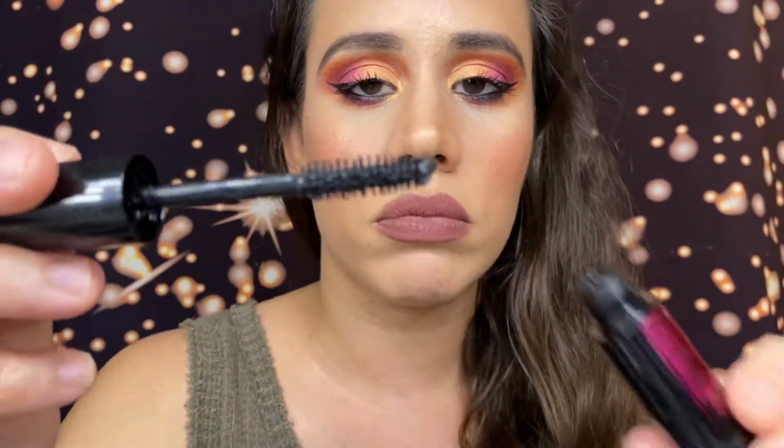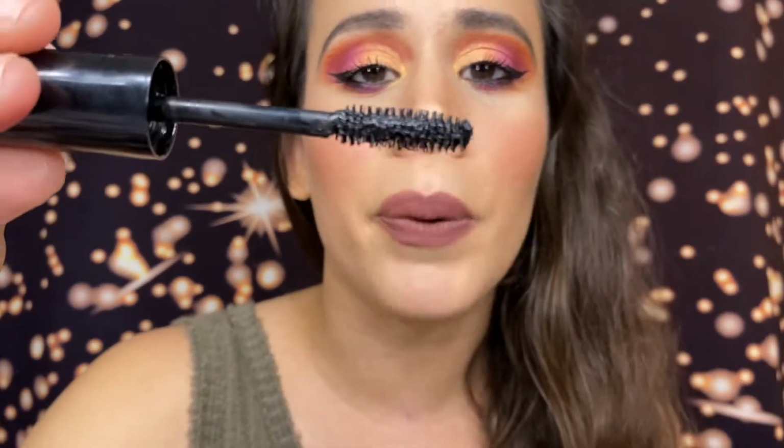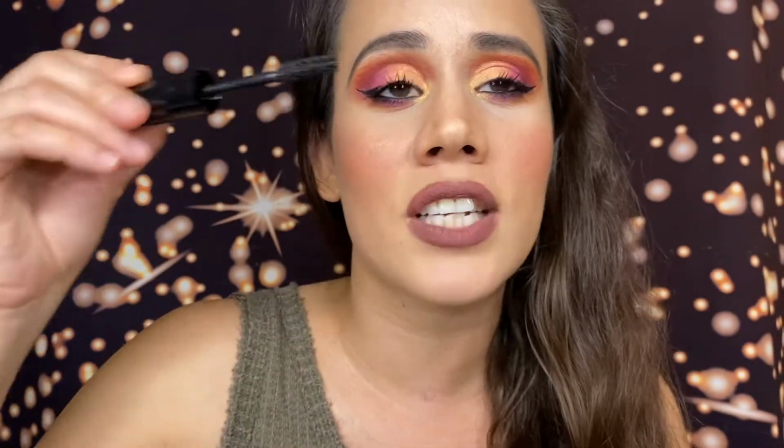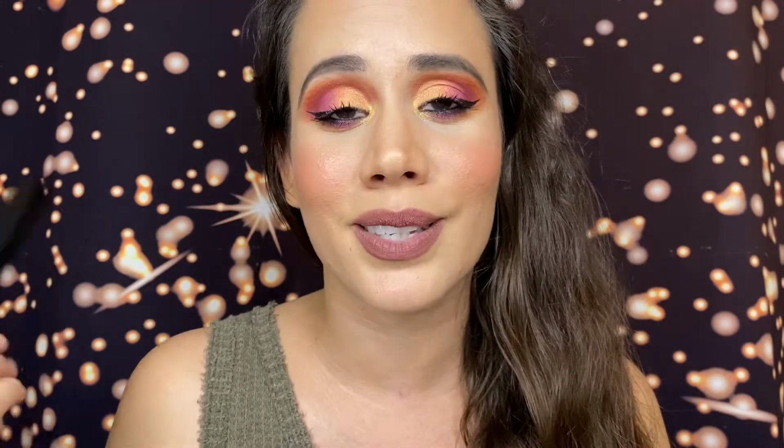Look at the doe foot. Oh, that's a weird doe foot. Is it a doe foot? What is this? I don't even know. Look at this applicator, you guys. The fibers really take all of your lashes and really do something with every single one of them. It just literally takes them away to outer space. Love this mascara. I didn't want to love it so much because now I feel like I have to repurchase it because it's so freaking amazing.